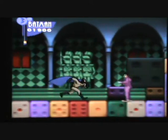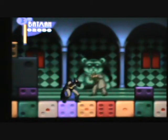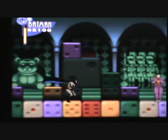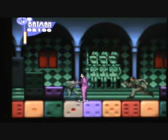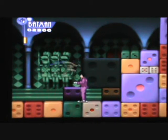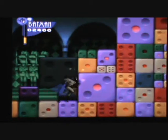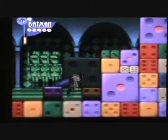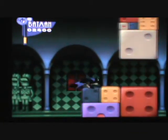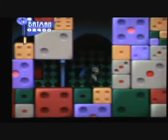So maybe I had to change to a Batarang here. There I died. So as long as you can make it into the level, you're pretty good. And that really takes a lot out of you. And that was something that I always had a hard time with, is getting this jump down right. There we go. Be able to jump back and forth. Oh, so much fun.